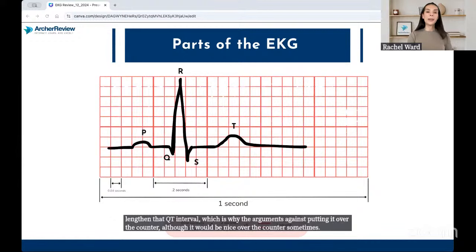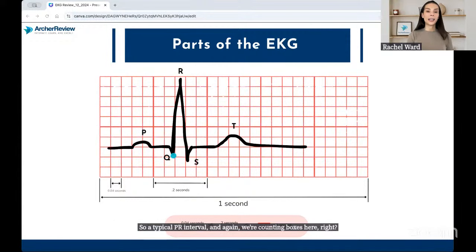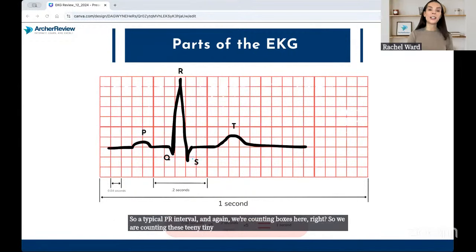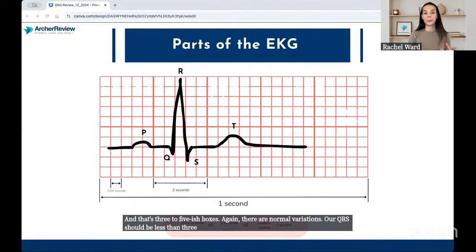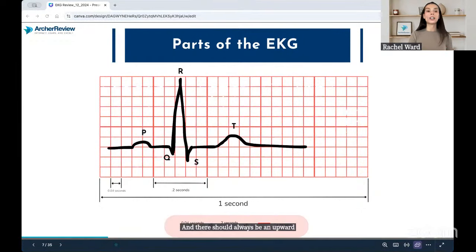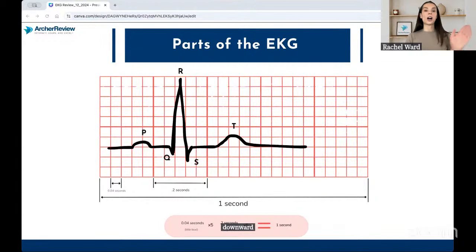So a typical PR interval, and again, we're counting boxes here, right? So we are counting these teeny tiny boxes. The PR interval is about 0.12 to 0.20. And that's 3 to 5-ish boxes. Again, there are normal variations. Our QRS should be less than 3 boxes, so less than 0.12. And there should always be an upward deflection of that. That's called a positive deflection. We always want that QRS to be pointing upwards. Downward deflection is called a negative deflection, so it's moving away from the electrodes.